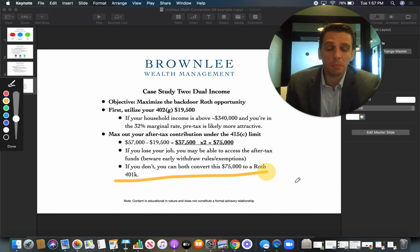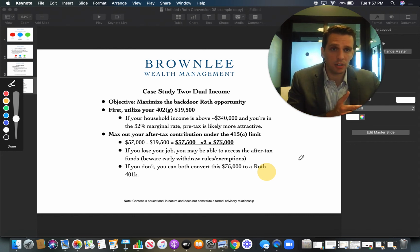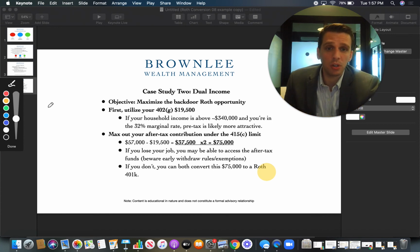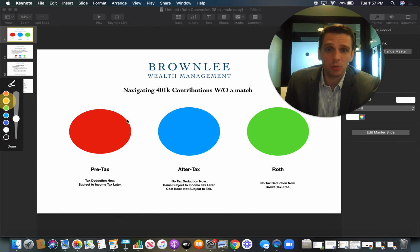Key point here is my bottom bullet point. If you put $75,000 into the after-tax buckets in a given year, both of you in your household do that, you're able to convert that $75,000 to a Roth 401k. So in other words, the IRS allows you to make after-tax contributions and then take the entire thing and convert it to a Roth 401k.